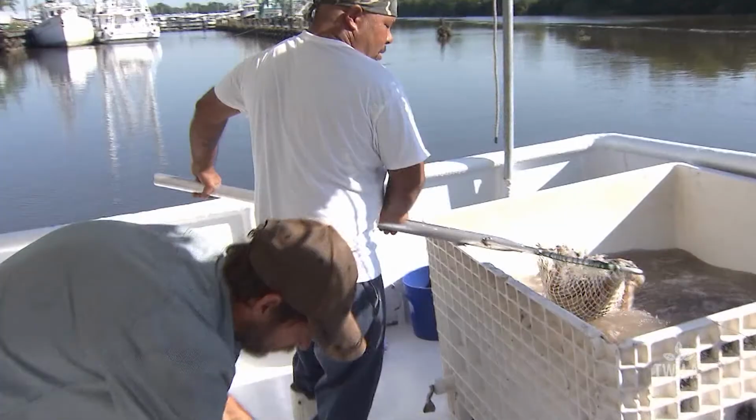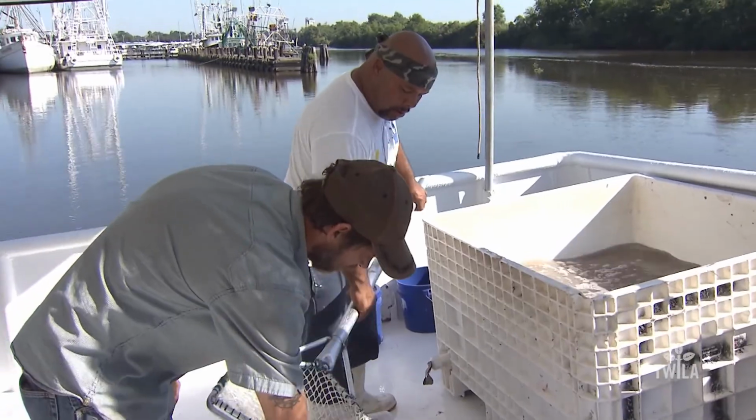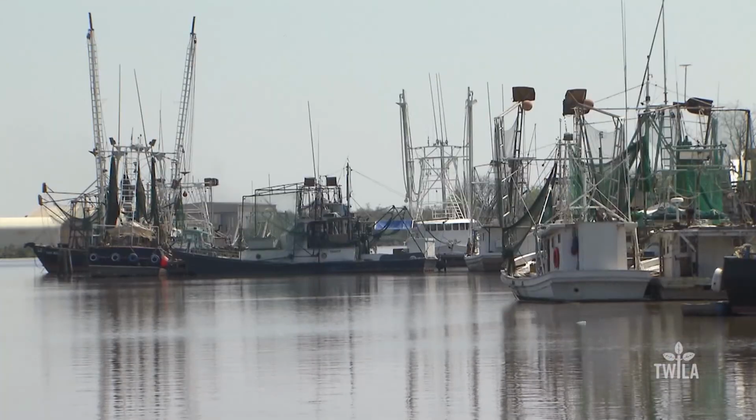So sulfites have been used for decades, whereas these products have really only been on the market for a handful of years, and really until recently were never used in Louisiana. So it was really an unknown product, and they are slightly more expensive than the sulfite.